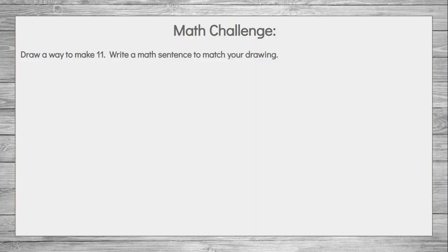Now here's your math challenge. Try a way to make 11. And as an extra challenge, write a math sentence or an equation to match your drawing.